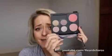And this is the Sparkling Rose Face Pad. I don't know why I just shut it and opened it again. And the colours it comes with are really, really pretty. They're all mostly matte. They have a slight shimmer to them. This gold is my personal favourite.